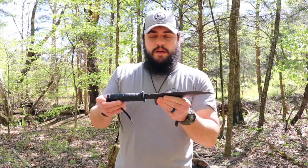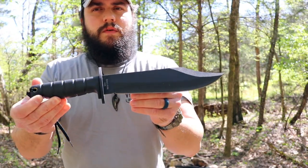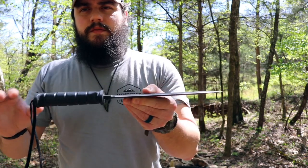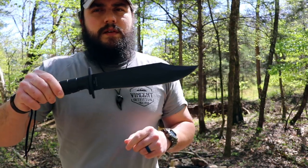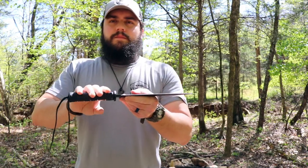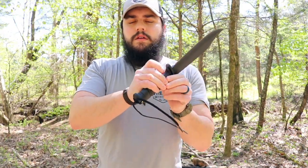Knife itself, carbon steel. I believe, from what I remember when I ordered it, this is the 1065 version. There is a 1075, so you have a couple different versions out there that you might run across, but I believe from what I remember when I ordered it, this is the 1065. Kraton handle. It's got kind of a rubberized feel to it, very secure in the hand, great guard, lanyard hole down here.